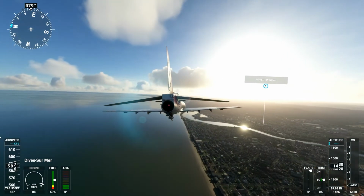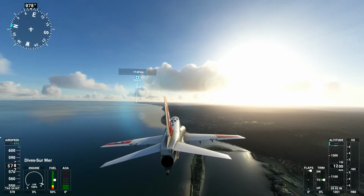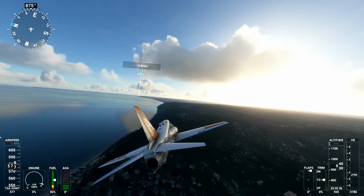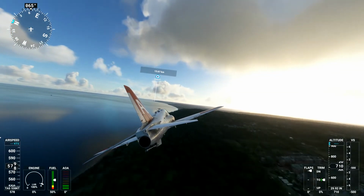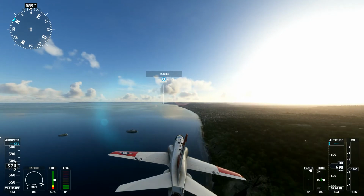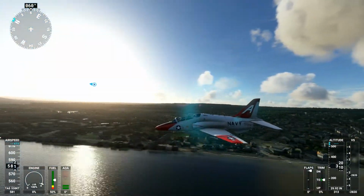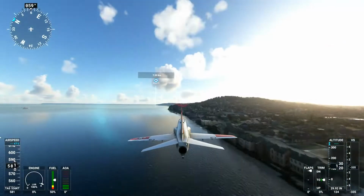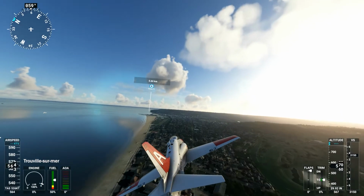Not quite sure why we're getting this sort of wiggle on. As you see, we're 20 kilometres away from what is in effect the entrance to the River Seine. Feet. And Normandy beaches, I suspect. There we go.